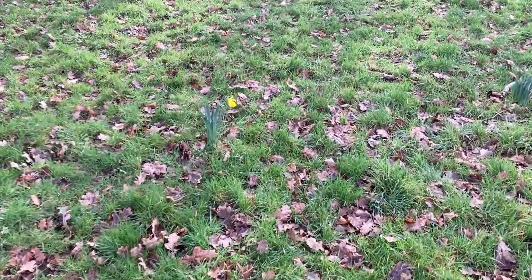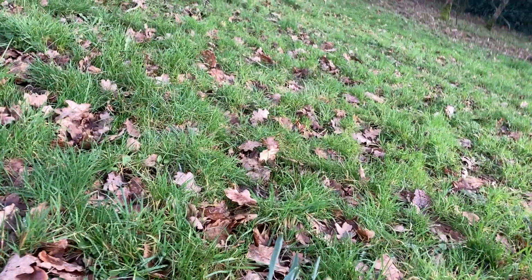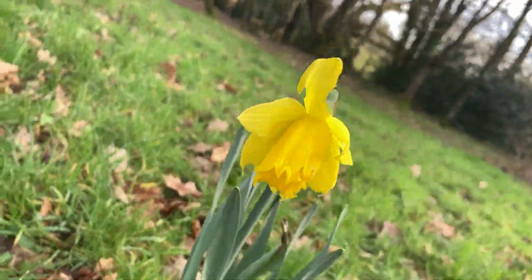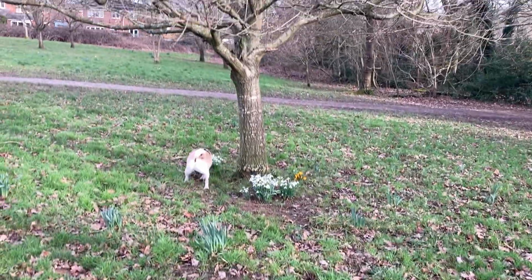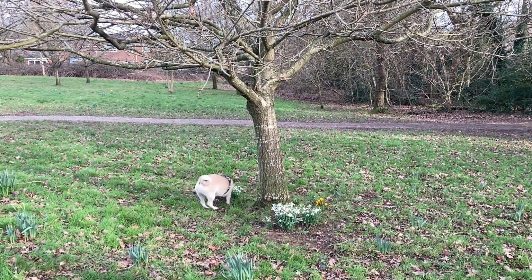Oh, first wild daff of the year. Just opened by the looks of it. There we go. And in the background, crocuses and snowdrops still up. And Harris is going to pee on all of them.